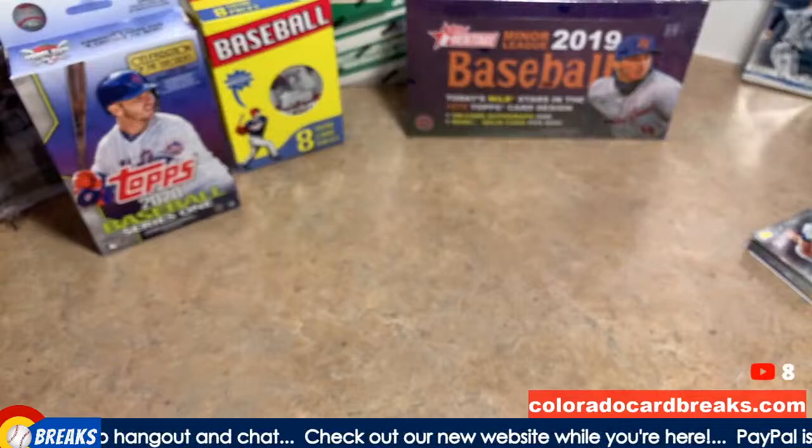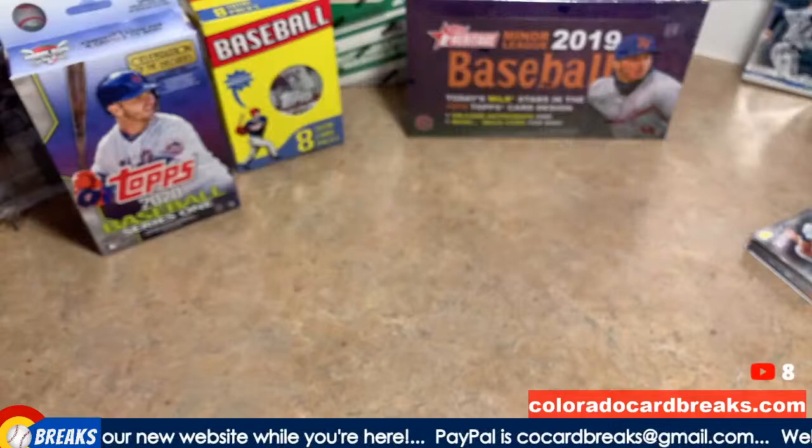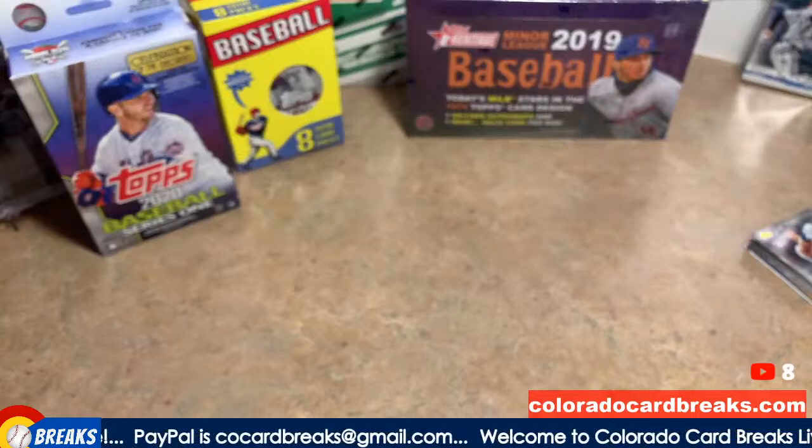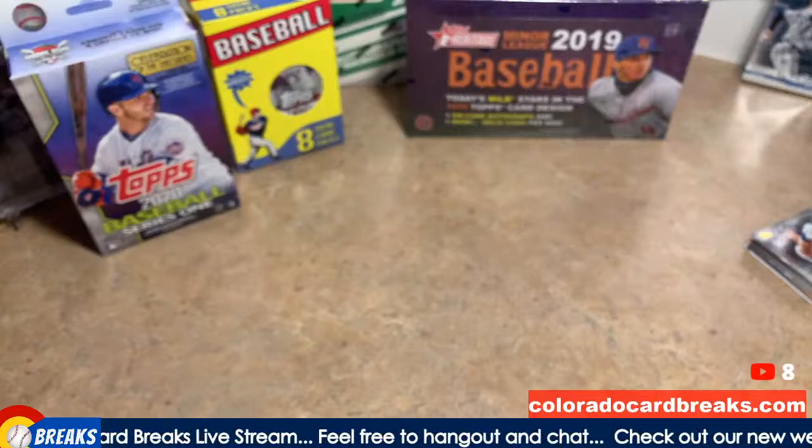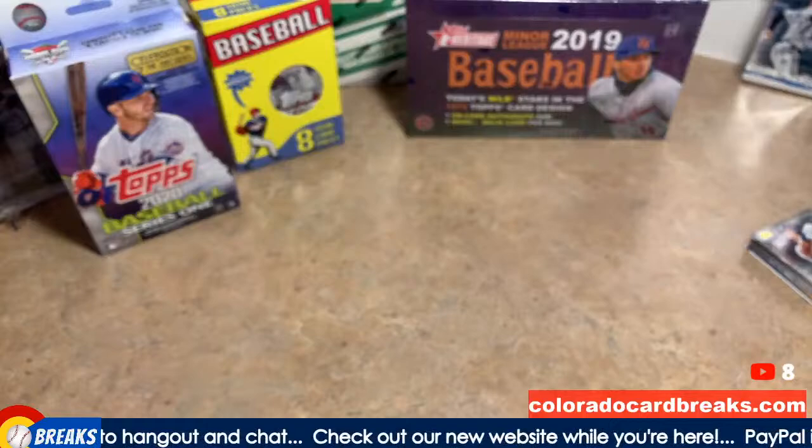Okay. Then the only real thing that I have left other than that for card sales is some Topps Big League if you guys are interested. A whole bunch of them for a buck. And only a couple of them for more than that. So let's start with the couple of them that are more than that.